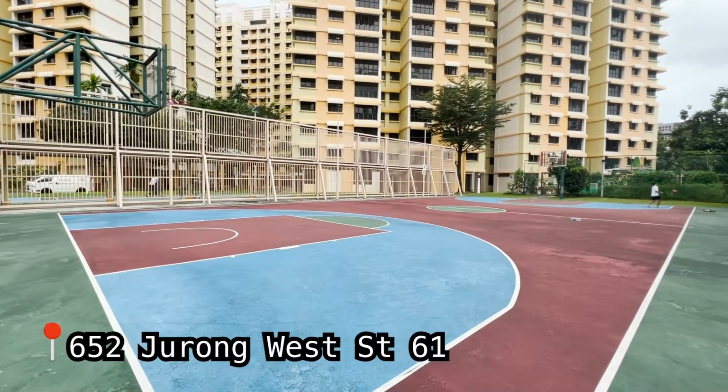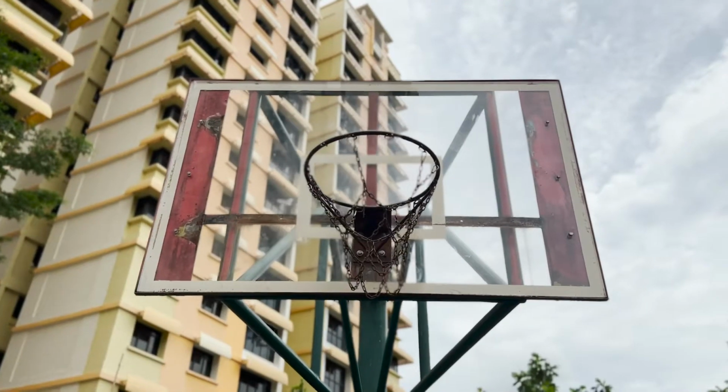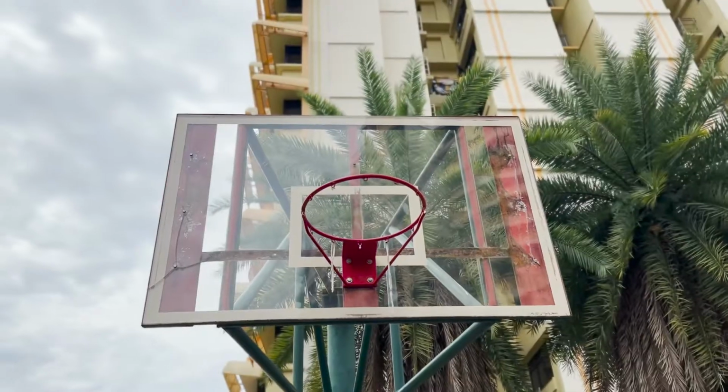Okay, so we're here at Jurong West and we're at block 652. So at this court, I think it's one of the nearest court to Pioneer MRT, and just found this court on Google Maps. So just took a couple of shots and I felt the court was actually not bad. At this court, on first side you can see that the nets are not exactly available on both sides. One side has a metal net and another side doesn't have a net at all.